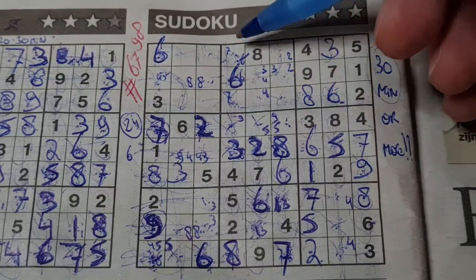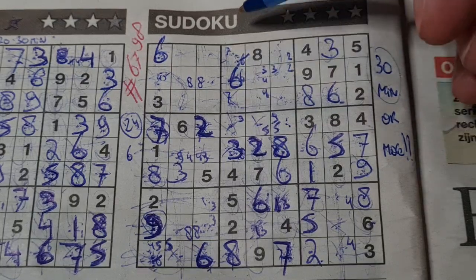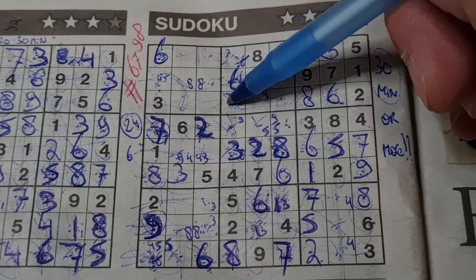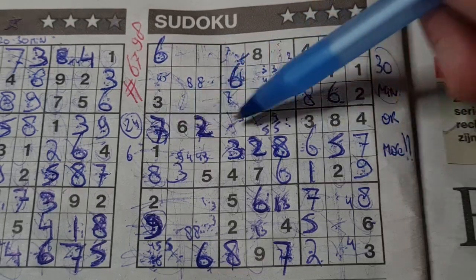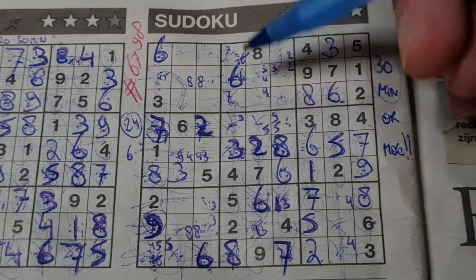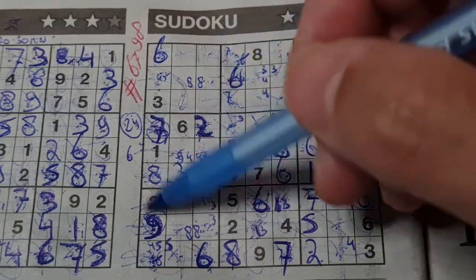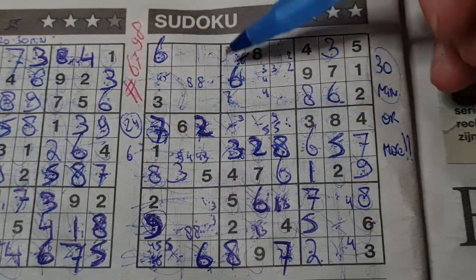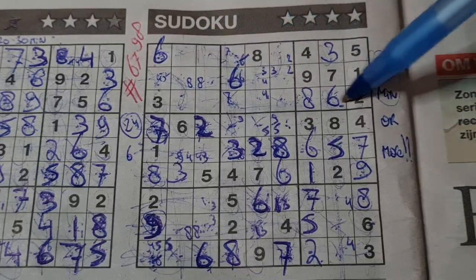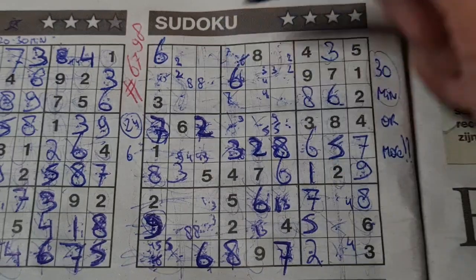These are three missing numbers, 7, 9, and the 1 is missing. 7, 9, and a 1. Cannot fill this yet, need to wait. 2 in this column, 2 in that column, so the column between. The second column, only 3 places left, 2 should be here, here or there. We see a 2 in the third row, no 2 there, so the 2 could be here, could be there.